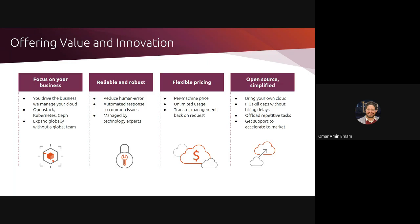You can leverage our team of experts to create global IT operations without having to expand your business globally. We provide reliable and robust operations utilizing automation and managed by technology-specific experts all around the world. Automation of operations in cloud software lifecycle explains how Canonical can provide management at the lowest price point. We provide you with a flexible pricing model that helps you grow your workloads without being penalized wherever they reside, and make sure you get the best value out of your investment in technology. And we provide you with a simple approach to consume open source software and fill in any skill gaps without having to hire to keep the lights on. This accelerates your time to market and allows your teams to focus more on innovation.